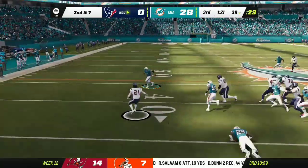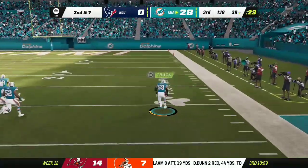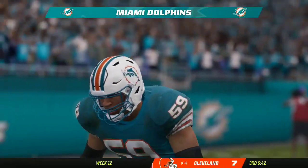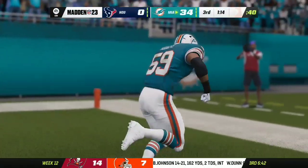And they'll keep leaning on the running game. And he lost the football. And this is picked up by the Dolphins. There he goes, right side. And this is brought all the way back. A fumble recovery and taken to the house for a Miami touchdown.